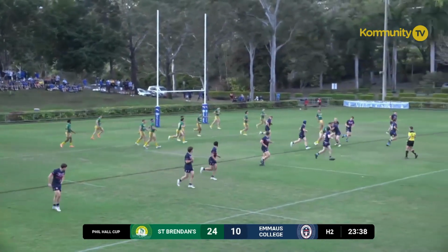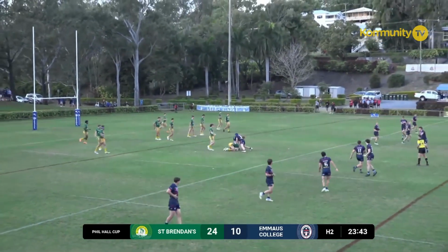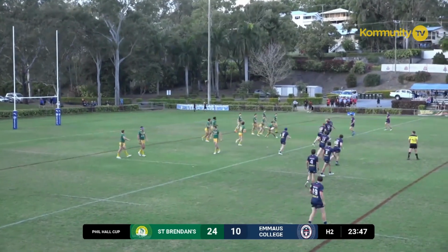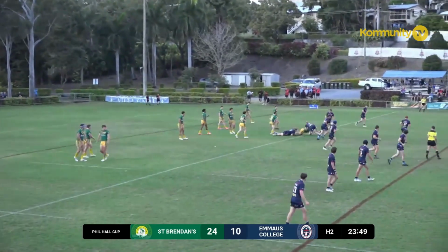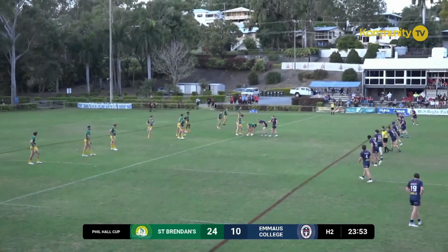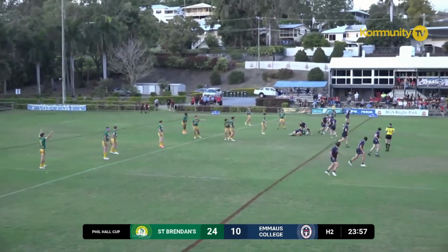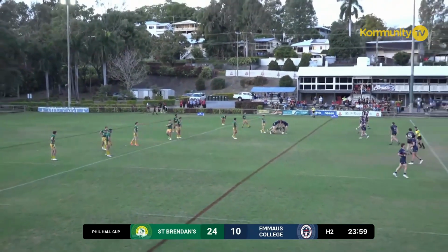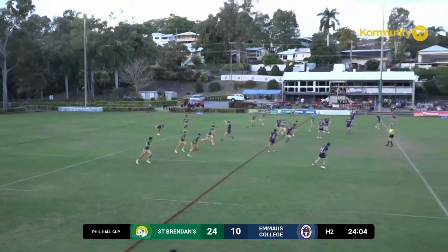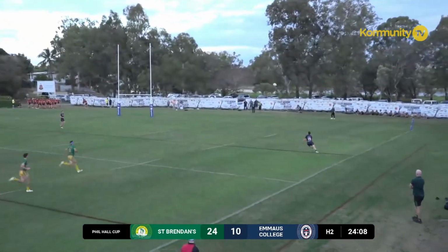So this man again, Will Lloyd. He's had his moments, Will Lloyd. Another outstanding run from him. Push one. So 24 points to 10. Just over 5 3/4 minutes remaining.